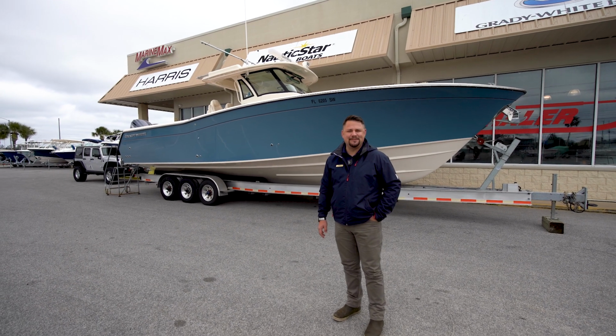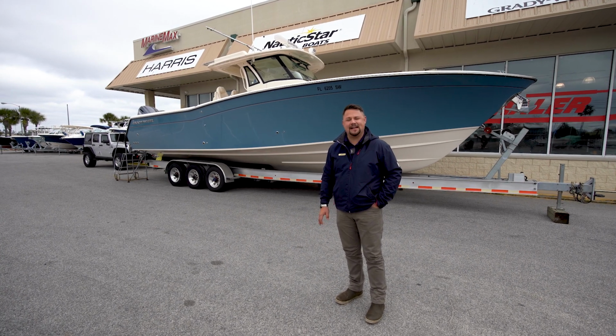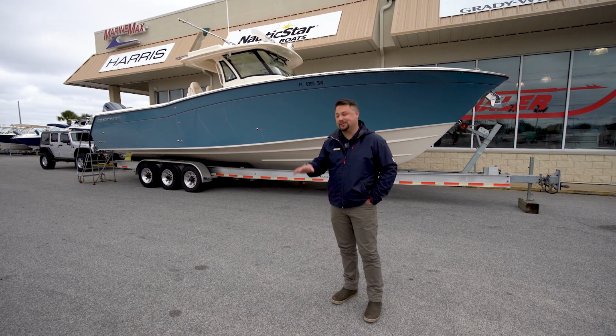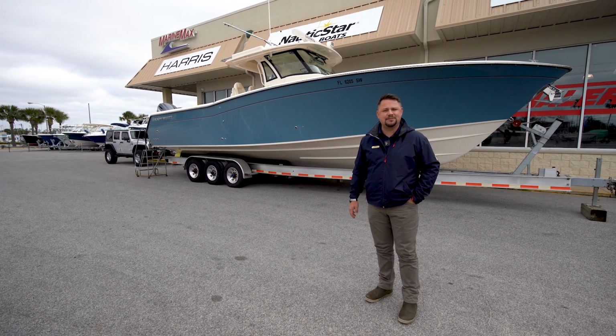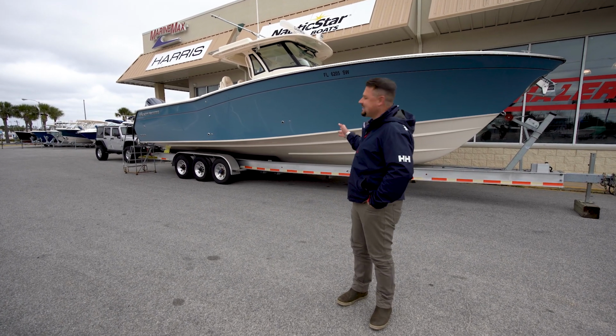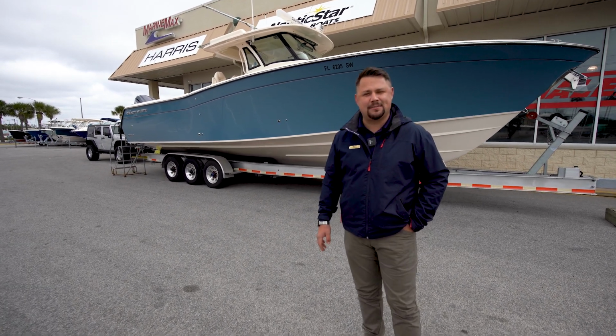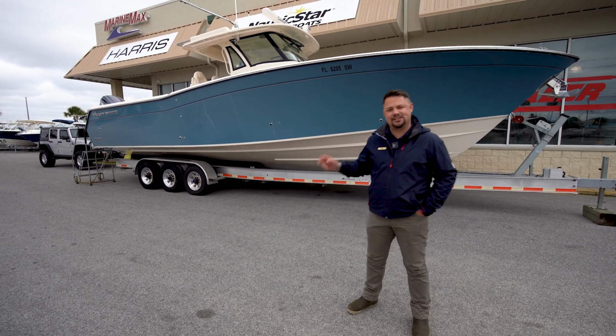Hi guys, Caleb Peevler here, MarineMax, Panama City Beach, standing in front of a neat opportunity to own an in-stock, available, electronics-ready, pre-owned 2021 Grady-White 376 Canyon. The 376 Canyon was for a long time the flagship of the center consoles for Grady-White, but is actually now the second largest center console.